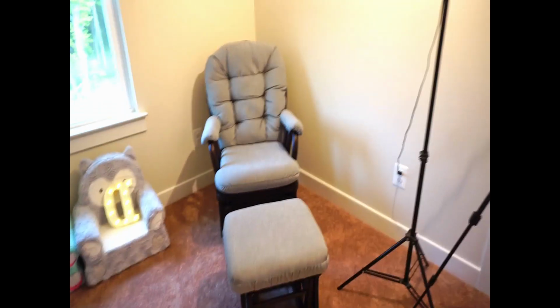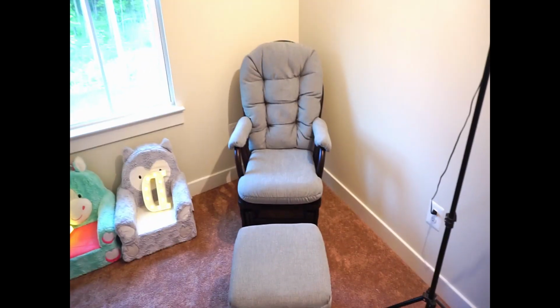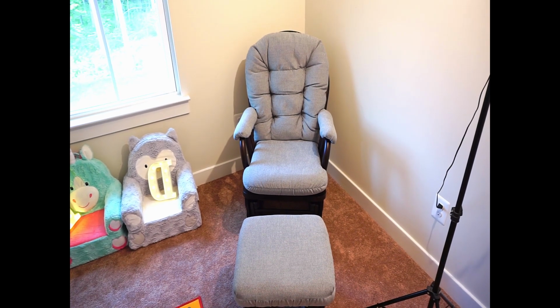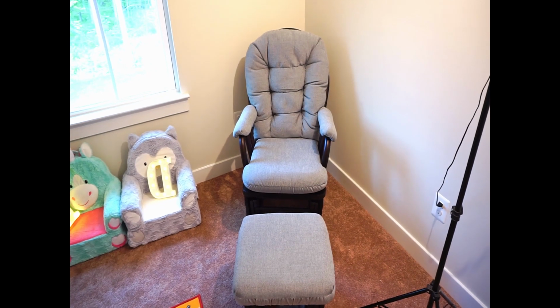So now, here we are. This is the rocking chair right here. I like the color that I chose. It's bluish. We can take a look. It's like a glider, and some people call it a glider. I prefer rocking chair. It just sounds better, but it glides. So let's see if I can demonstrate how it works.